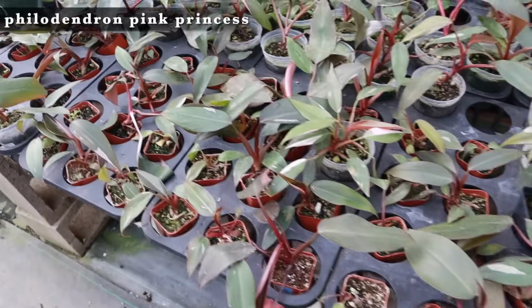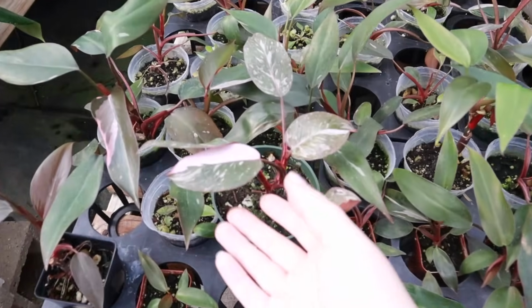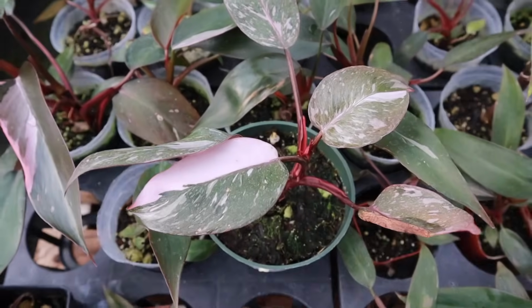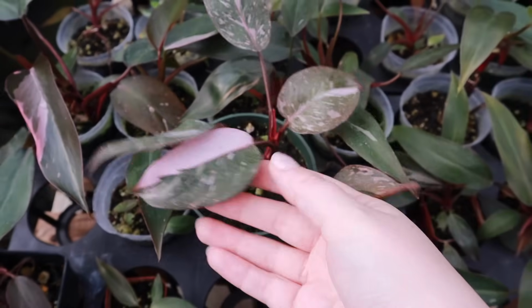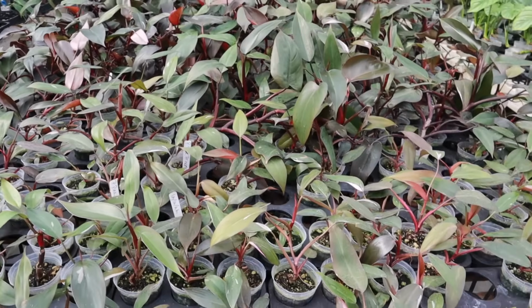Tons of pink princesses as well. Not the most insane variegation. Some of them have quite nice variegation, like more marbled stuff, but most of them are fairly green. And y'all know I'm not the biggest fan of pink princesses anyway.